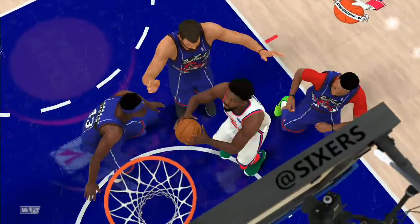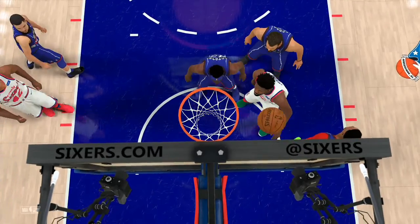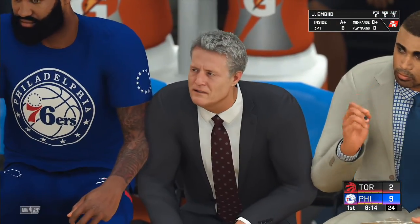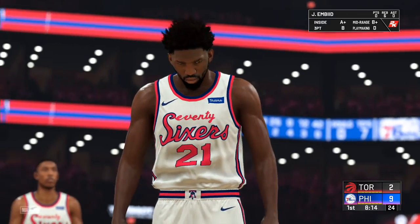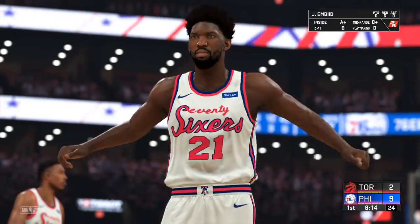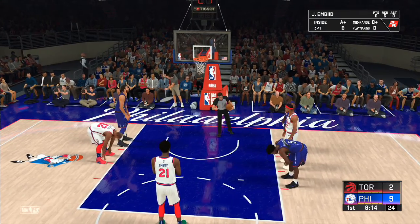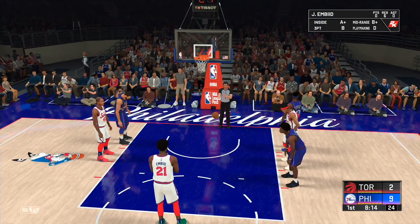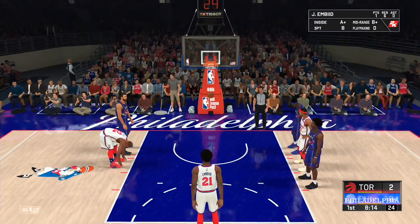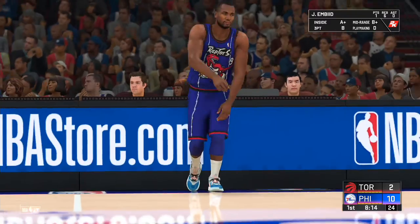The 76ers have been perfect at the line so far, albeit just 2 for 2. Yeah, and over the course of the season, they're a respectable 78%. That comes in handy in close games. Shoot 2. And the first one at the line is good.